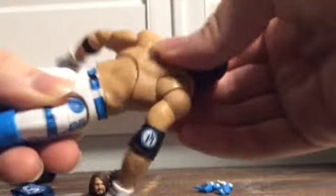It never gets old. We're almost there with AJ Styles. We're almost done. We got some hip swivel moving around. You can move that and stuff, which is very nice. So, since we got all that out of the way, let's go ahead and do the interchangeable head.